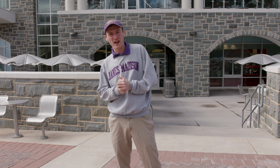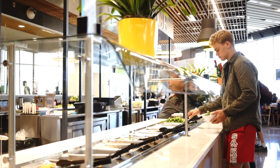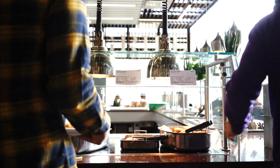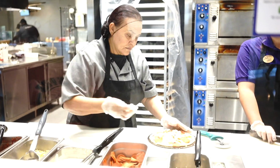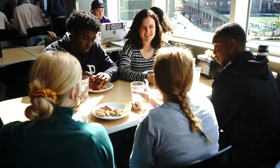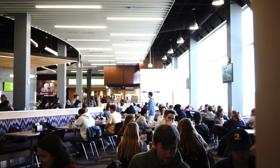The next floor up, we have all you care to eat dining hall. So you just swipe in and then you can stay there as long as you want. You can go from when it opens to when it closes, and you can just go to all these stations and get whatever food you want to get. My favorite thing about this is there's some stations that have the same thing every day, and then there's other food stations that change every day. So if you want to be like me, you can get the same meal every single day, or you can change it up.